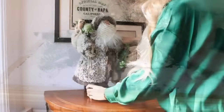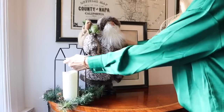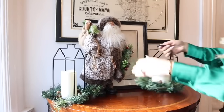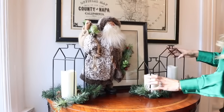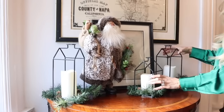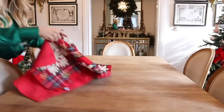For the dining room, I decided to go a little bit more modern. I don't want to say minimal, because that's not the right word for anything I do, but I wanted to just make it a little more modern. Tell me in the descriptions down below if you know what this kind of look is, because I don't really know. Modern is the only thing that comes to mind.